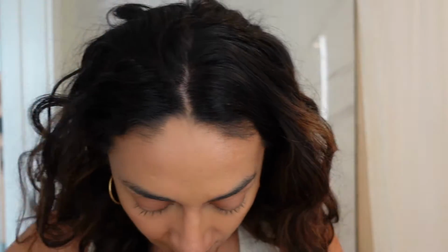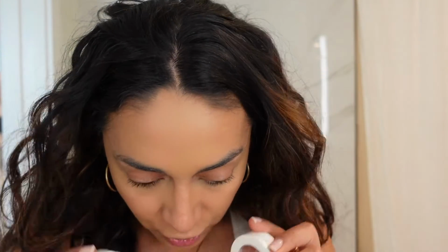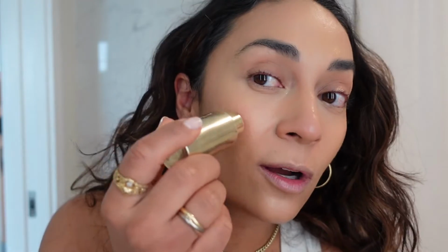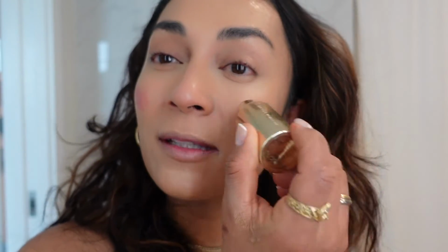And then I love Well People's powder blush, which I will top on my cheeks. And then also another good clean brand is Westman Atelier, and this is Baby Cheeks blush stick in the color Petal. And the Westman Atelier is one that Mary Phillips actually used, so I'll show you guys what it looks like. It's really pretty, blends in really nice.